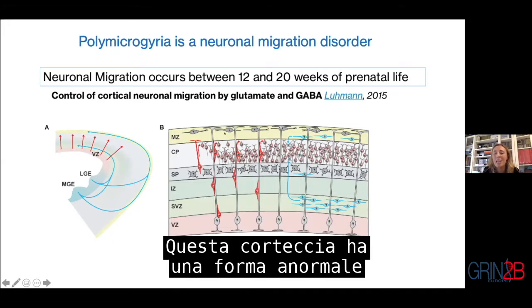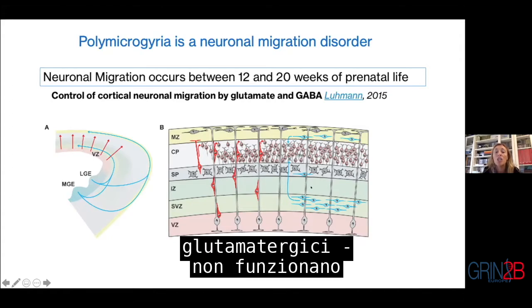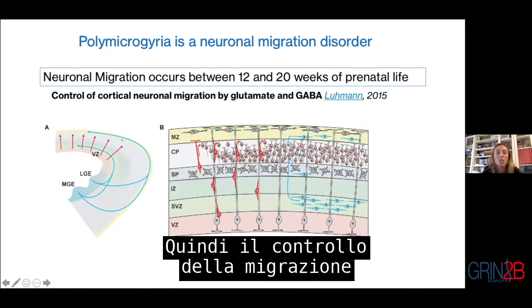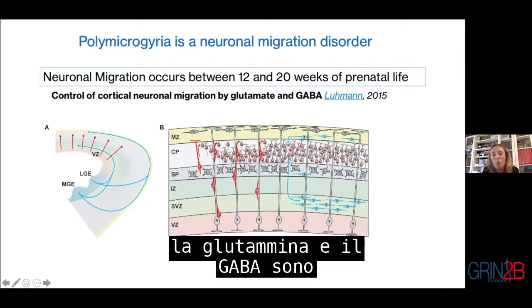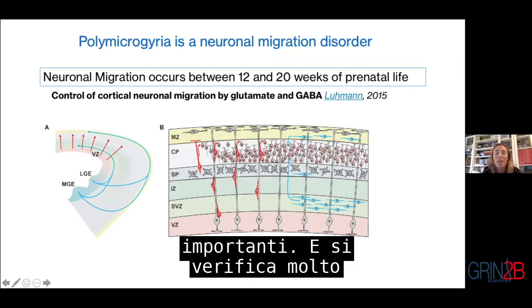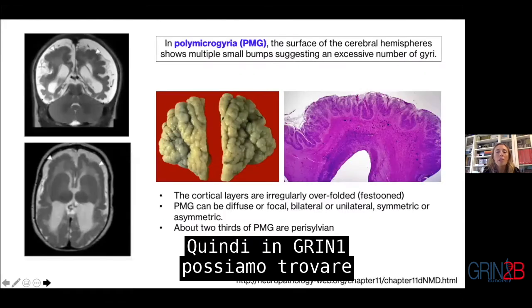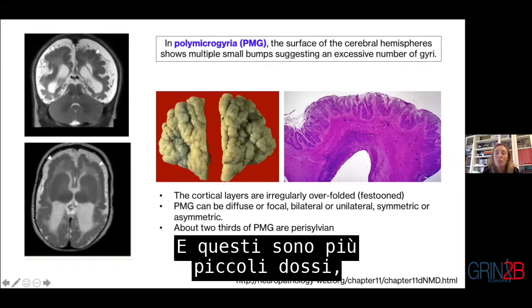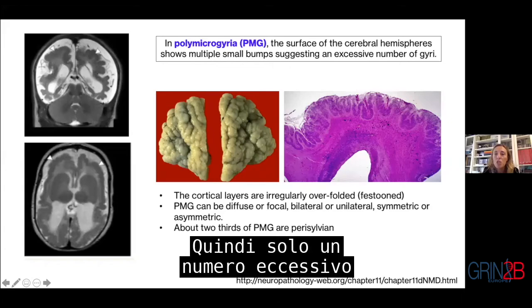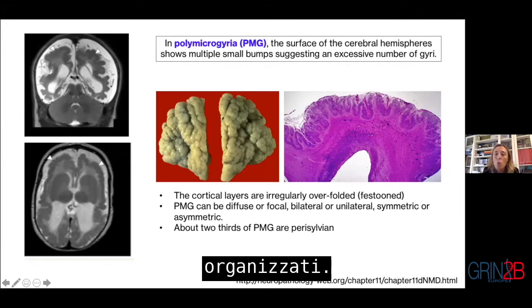This cortex has an abnormal shape, and for sure, all the neurons that are here that are really important, GABAergic and glutamatergic neurons, don't work properly. So the control of cortical neuronal migration has very different molecular actors, but glutamine and GABA are important. And it occurs very early in life, between 12 and 20 weeks of prenatal life. So in GRIN1, we can find this polymicrogyria in the surface of cerebral hemispheres. And these are multiple small bumps, as you can see here, suggesting an excessive number of gyri. There are too many gyri, but they are not well organized. They are irregular, overfolded, like festooned.